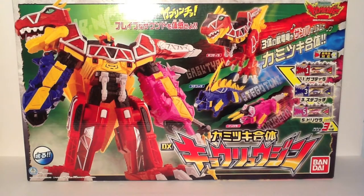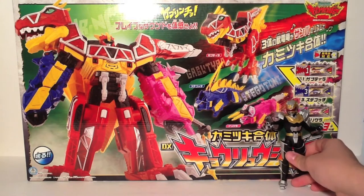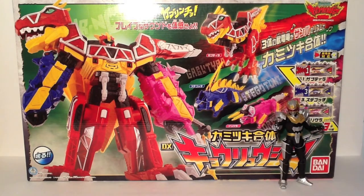And here we are, Deluxe Kyoryujin, which I purchased from Mandarake, mostly because it was a really good price. I don't want to talk about the price now, I'll talk about it later. But as you can see, the box is huge! And I mean huge, because here's a standard size SH figure art. This is a huge box.